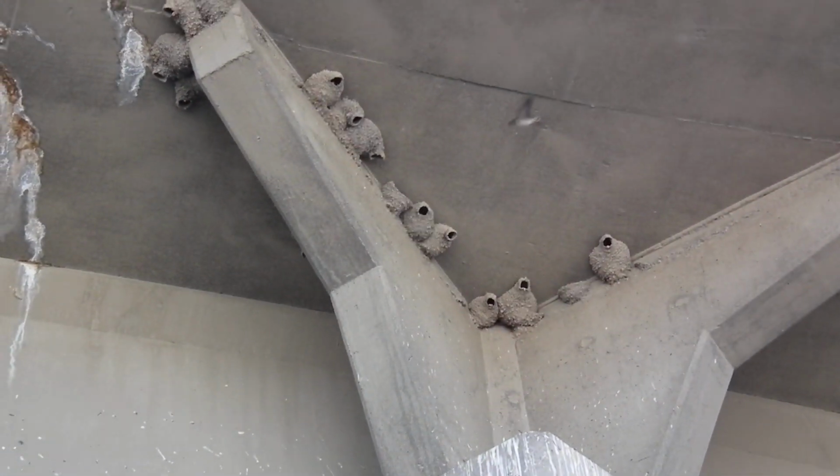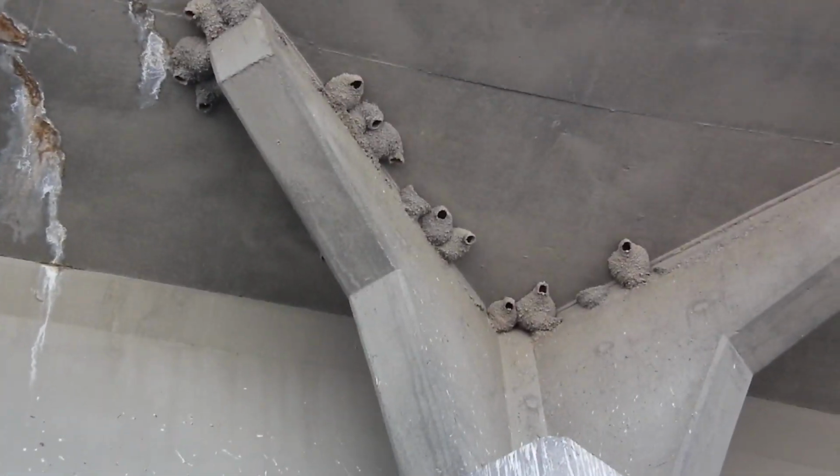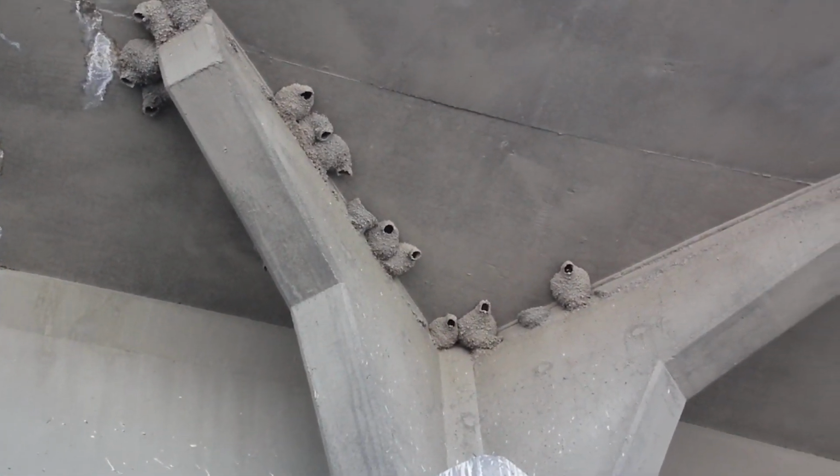There you have it, 9 April 2011, the cliff swallows of Portola.